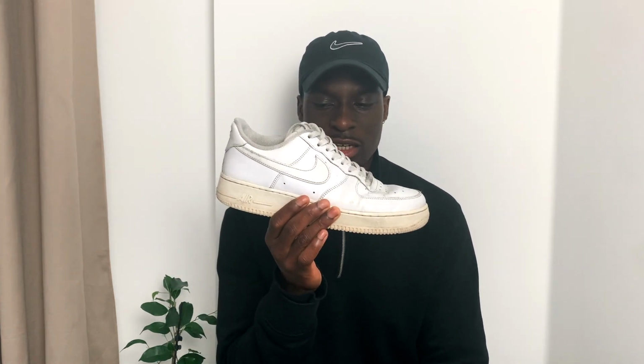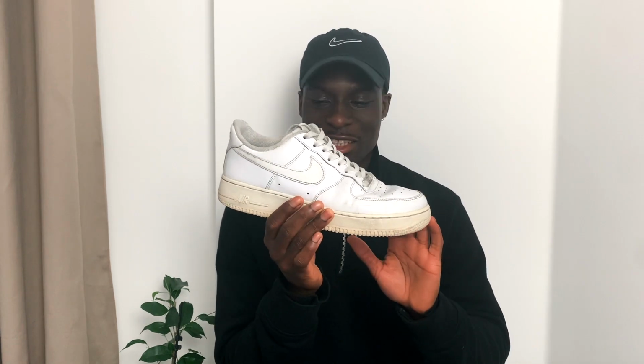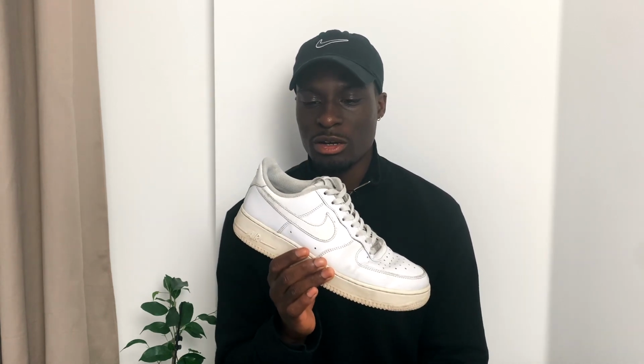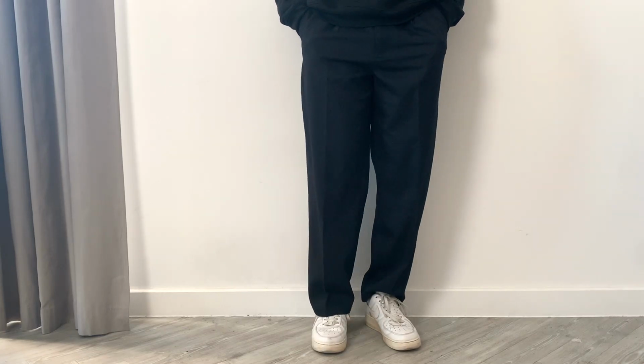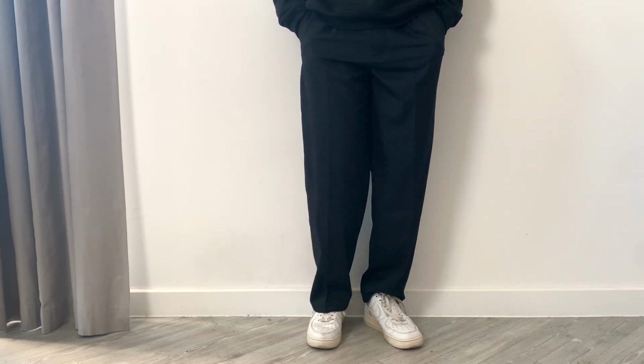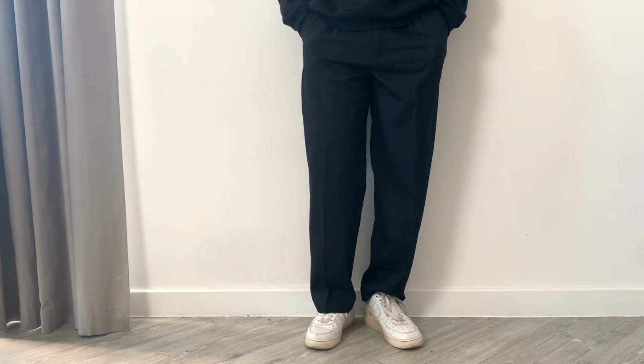So these next ones, I wasn't really gonna show you, or I was kind of just on the fence. I was like, what's the point? I don't wear them at all. But it's Air Forces, especially these ones which the sole has kind of discolored, and these are absolutely battered. I don't wear these, they're in the cupboard somewhere. The only reason I kept them is because in case I want to go to a club, or a festival, or somewhere where it requires me to wear trainers or shoes that I really don't care about.